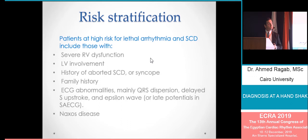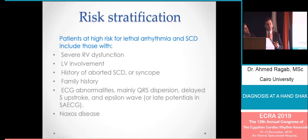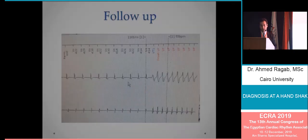There is risk stratification of sudden cardiac death in these patients with ARVC, including severe RV dysfunction, LV involvement, history of sudden cardiac death or syncope, family history, ECG criteria like the epsilon wave and the QRS dispersion, and Naxos disease also is one of the criteria of high risk of sudden cardiac death in those patients.